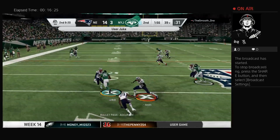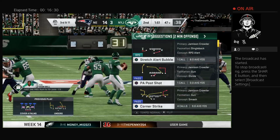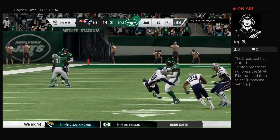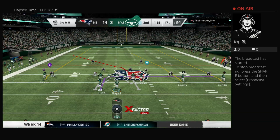Darnold completes to Bell. They'll give him 8 on the play, and that'll bring up a 3rd and 11 situation. Everyone's got to be able to catch the football. Doesn't matter what position you play, but if you're on offense, be aware a ball may come your way.